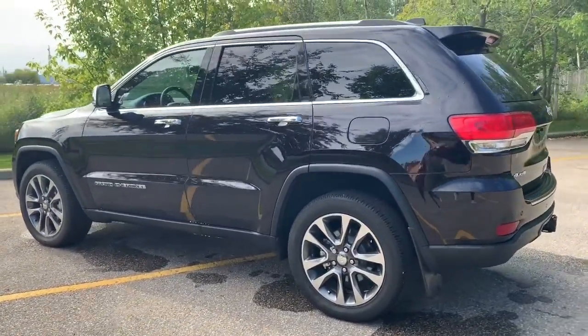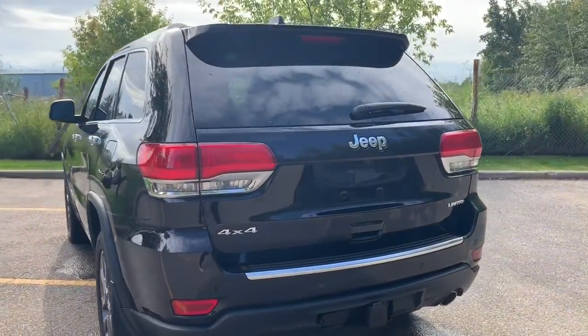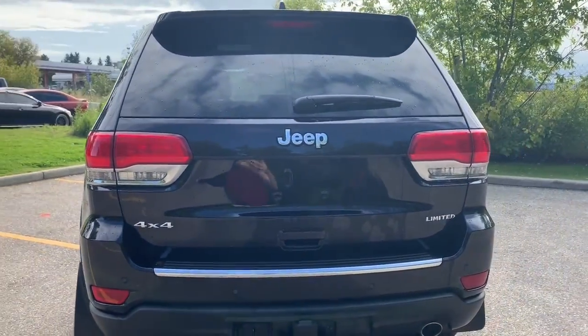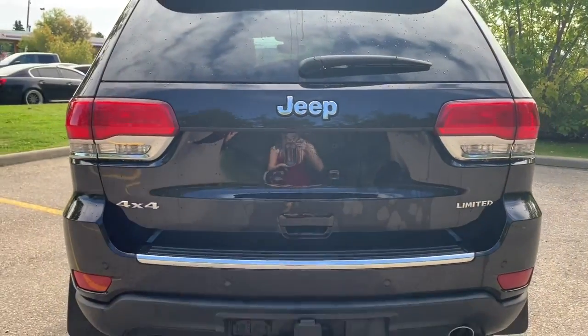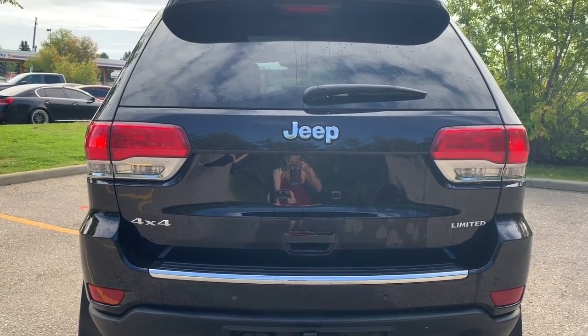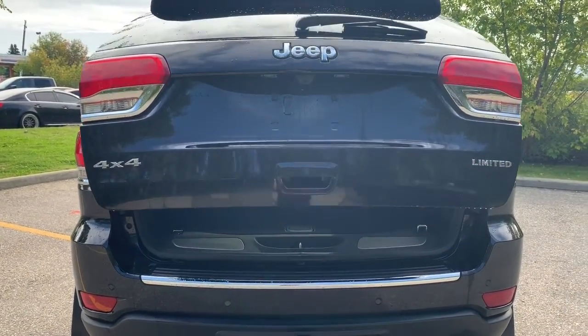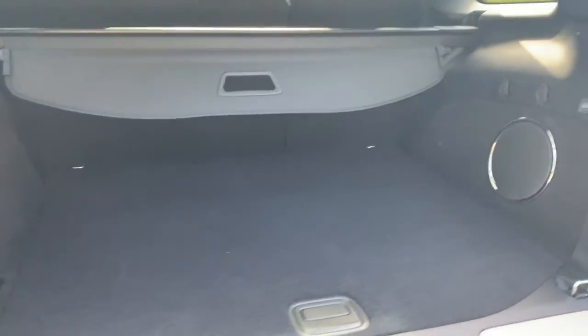It does come equipped with roof rails. In the back, it is prepped and ready with a receiving hitch. There is also a backup camera with rear park assist and rear parking sensors. So those sensors are what those black dots are for. There also is a powered liftgate, so if you hit the button on the remote twice, it will open nicely for you. The trunk space is fairly deep in here, and it does come with that cargo cover.